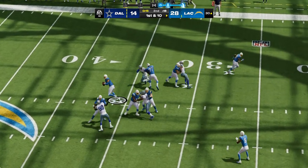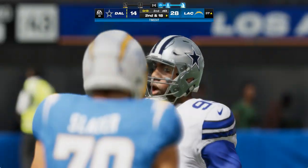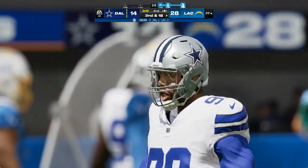On first and 10, Herbert. Nowhere to turn here, and he's going to go down. Back at about the 37-yard line.